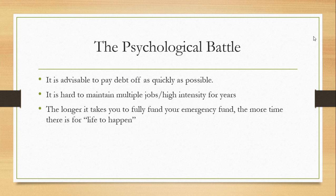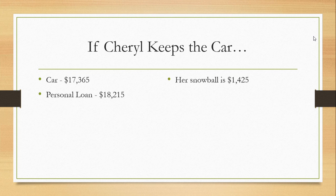On top of that, the longer it takes for you to fully fund that emergency fund, the more time there is for life to happen. And that's just how it goes, right? Things are going to happen, and that's why it's so important, as we kind of mentioned in the first video of this series. Life is going to happen, and so the longer we go without that cushion, the more time we give for something effectively to happen.